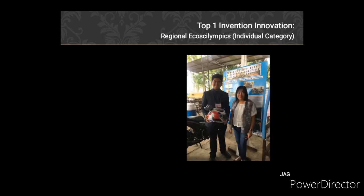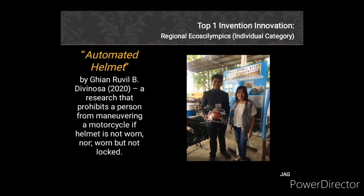Then also, even in DepEd's competition, regional competition, we have researches which were recognized. For example, the automated helmet, an invention of Gian Ruvel de Binosa, was recognized under the individual category as the top 1 innovation project STE. So let us start.